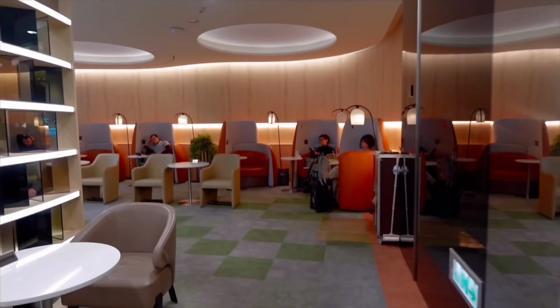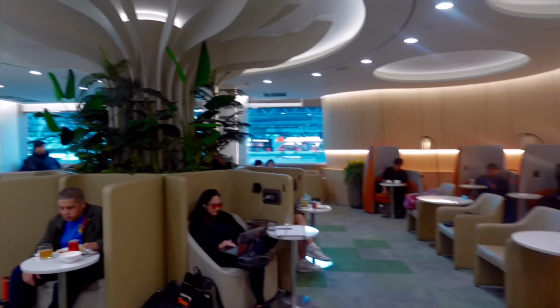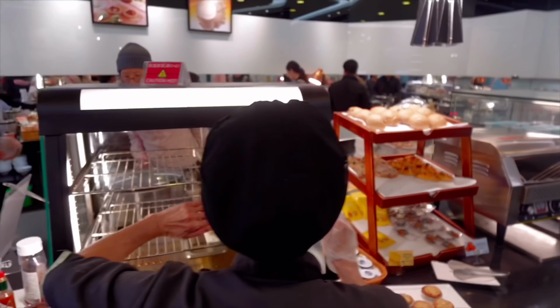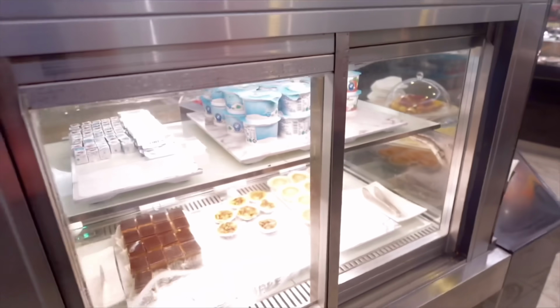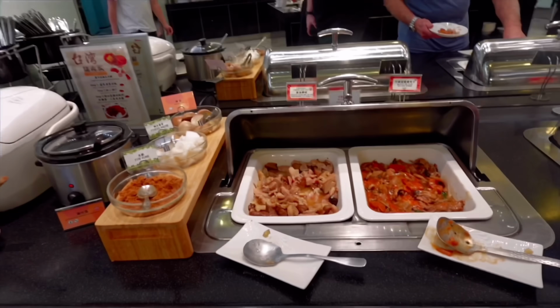For a major alliance carrier's main hub, the Infinity Lounge is pretty disappointing. The food options are okay, but it's all just kind of drab. This really could be some third-party contract lounge anywhere else in the world, and there are loads of major airlines which take more of an opportunity to impress than EVA does here.